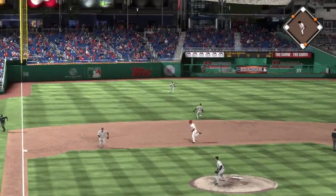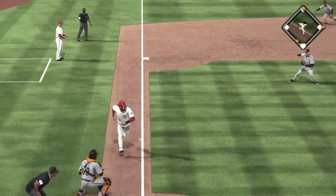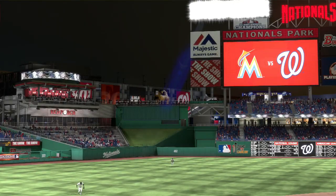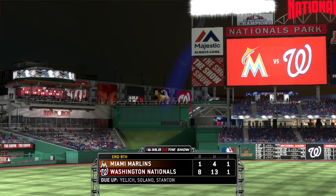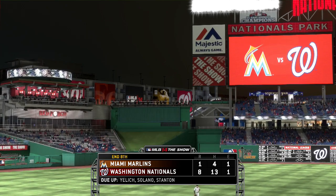A ball hit hard to the left side. That's in there. Base hit. And he'll be tagged out heading toward the plate. And with that, the inning is over. So it's no runs on 2 hits, no errors, and 2 men left stranded. We've played 8 full. It's the Nationals 8 and the Marlins 1.